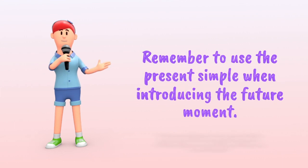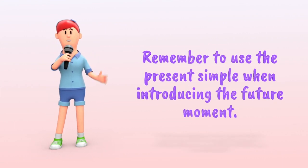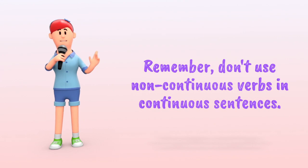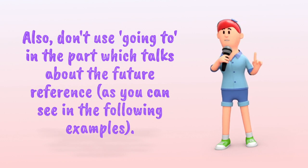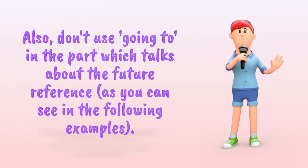Remember to use the present simple when introducing the future moment. Remember, don't use non-continuous verbs in continuous sentences. Also, don't use going to in the part which talks about the future reference, as you can see in the following examples.